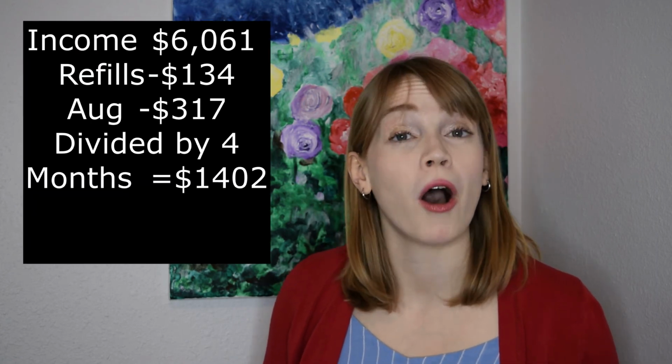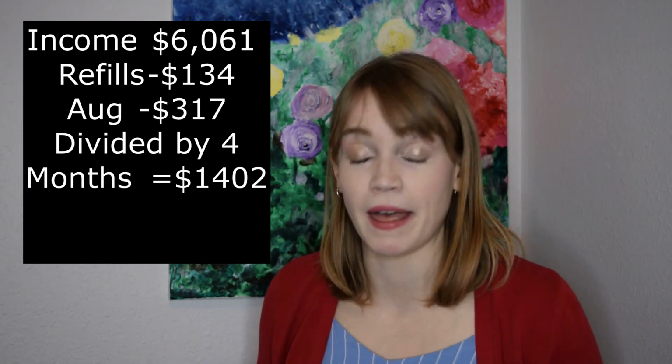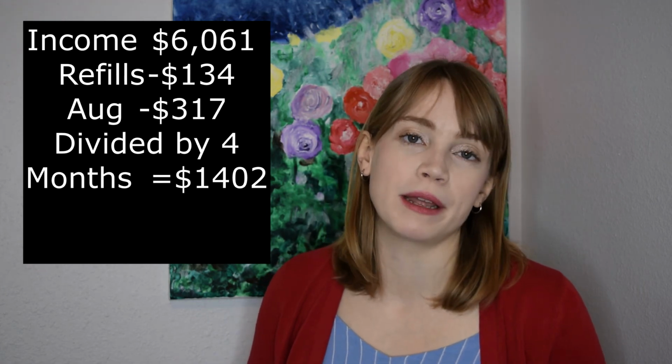We started at the end of August, so I'm not counting August in my calculations, so I subtracted $317, which is what we made in August, so that I could get a real picture of what our monthly expenses were. So if you subtract the refills and the money from August from our total, and then you divide it by the 4 months, that averages out to $1,402 for each month we were running the Airbnb in 2020.